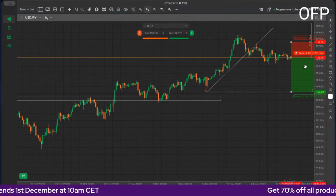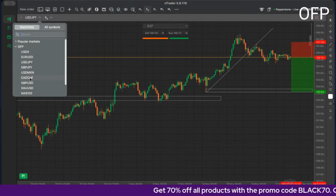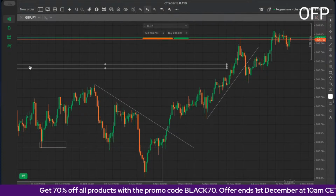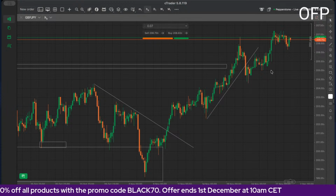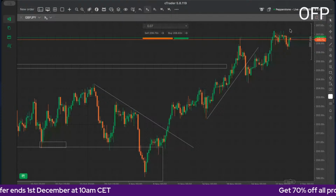This could be a nice 2.2 to 1 trade that we could be anticipating for dollar yen. Then let's move over to pound yen. So pound yen, we had the break of the trend line, but this was short-lived and we started making new highs. So what does this mean? Well, it means that we are definitely bullish on this.